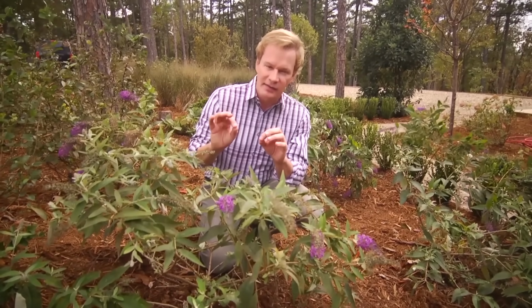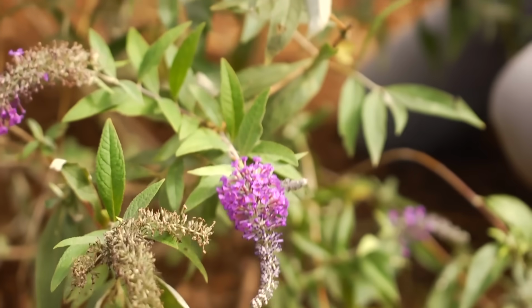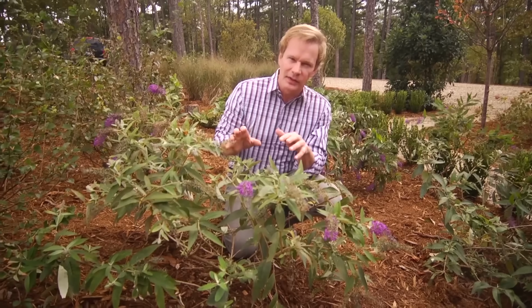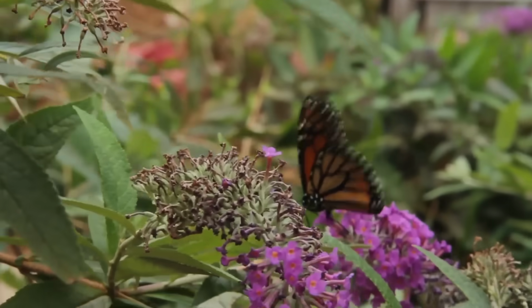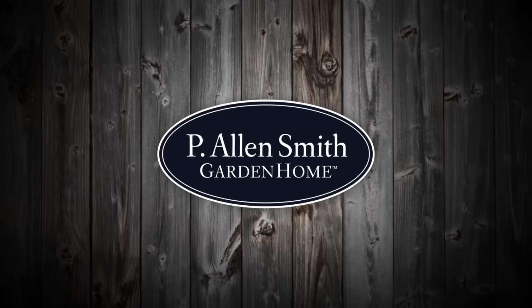Lo and behold, purple haze buddleia is not invasive. It doesn't set seed and come up everywhere in the garden. The other thing that's good about it is that it's deer resistant. So if you have problems with deer, you might think about some of these buddleias.